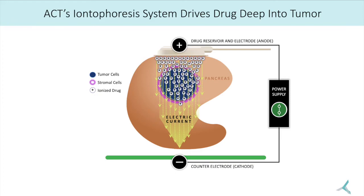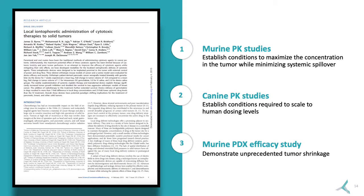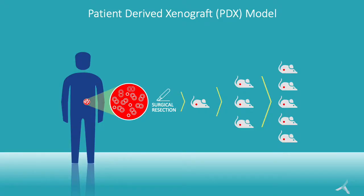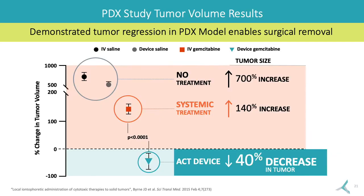I'd like to present some of the exciting preclinical data that brought us to this point today and was published in Science Translational Medicine. For our studies, we used patient tumors that were implanted into the mouse pancreas because this is a good model to predict response in patients. We compared device-delivered gemcitabine with placebo or standard IV delivery. On the graph is plotted the change in tumor growth over the study period.